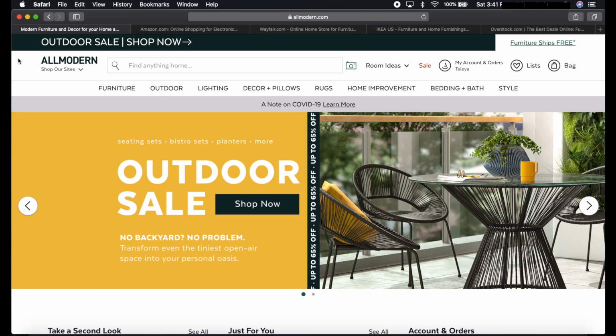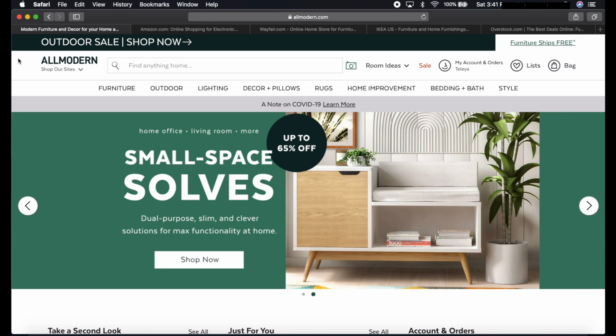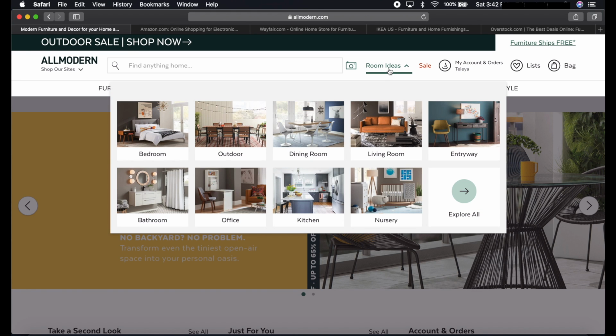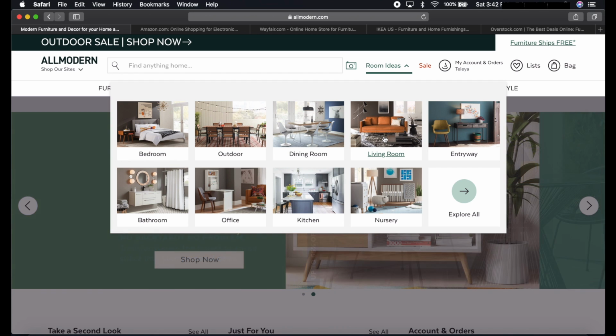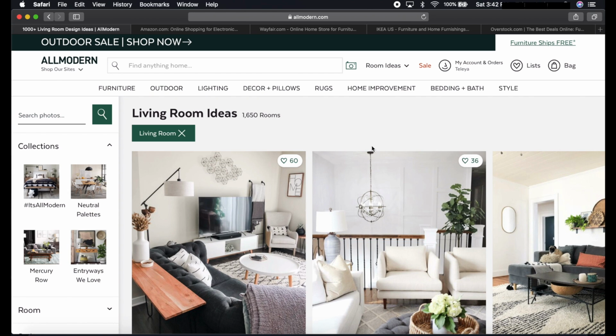Okay. So the first step is to just figure out what kind of look you want, or the design of your home that you want. That includes maybe a certain concept or theme or even a color or anything like that, and you want to identify that first. If you need any ideas, All Modern is a really good website for this, because they have a tab right here that says room ideas. I'm going to do the living room because that is one of the rooms that I'm working on.